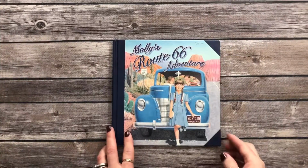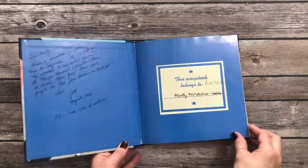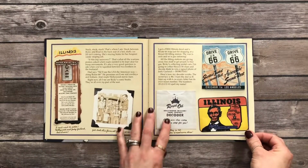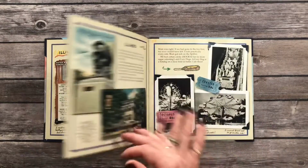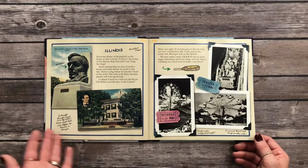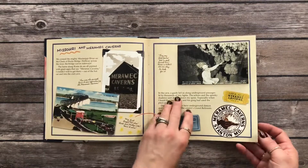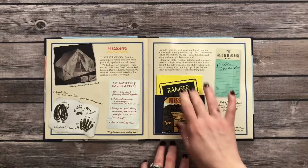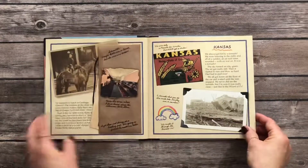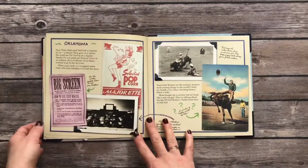Molly's Route 66 Adventure book. This was from Amazon. It was a used book, but it's in pretty good condition. I can't really complain about it. But I thought that this would be a fun one to read as we are reading about the states, because it's basically about Molly and her trip across the United States. So it takes her through Missouri. Has like these little souvenirs that are in here. It's so cute. I love how they did this. Here's Kansas, Oklahoma. It just walks you through.